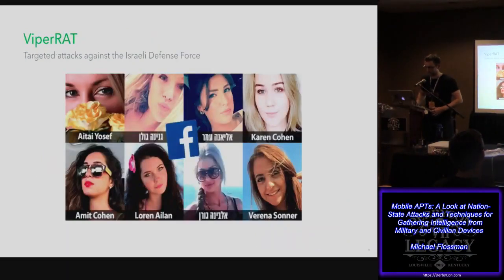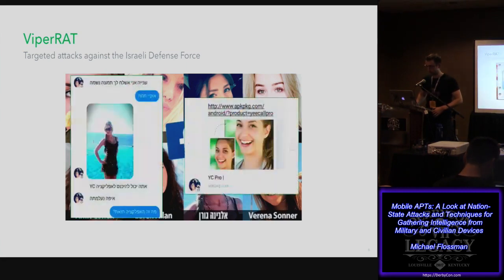So that's exactly what we saw in the case of ViperRat. So this was a targeted attack that occurred earlier this year in January and February. At least that's when we reported on it. It's likely been running for much longer than that. And that's the approach they took.